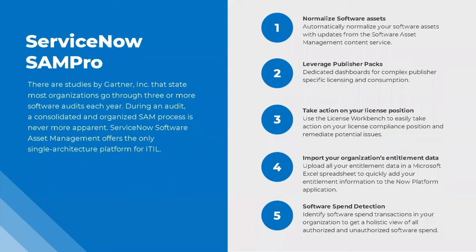So I want to read this. There are studies done by Gartner that state that most organizations go through at least 3 or more software audits a year. And if you've been involved in an audit like that, you understand the pain points. A lot of that comes from data that is not really concise or consolidated, and it makes it difficult for gathering this information for the audits. ServiceNow and SAM Pro does a great job of putting everything into a nice, neat location.